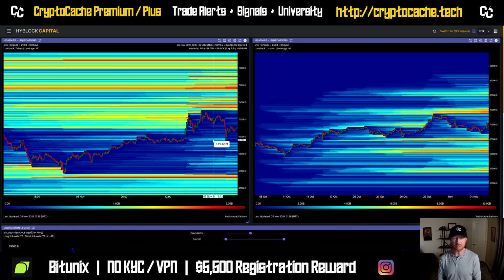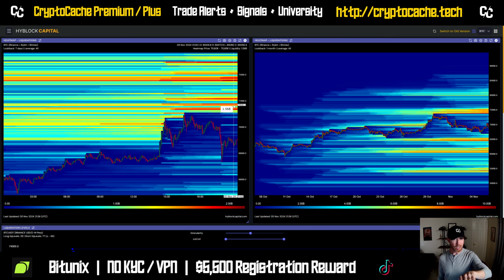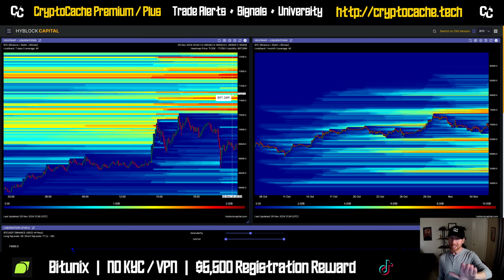70,000, that 71, 72K range, substantial resistance for the moment. However, we're not there yet, but we just know that there's a good chunk of liquidation on the upside here. Just spitballing here, of course, each one of these red lines is somewhere between 1.5 to 2 billion. There's probably a good 20 to 30 billion between here and 72,000. Okay, I'll add it up later.